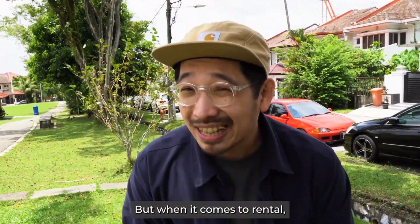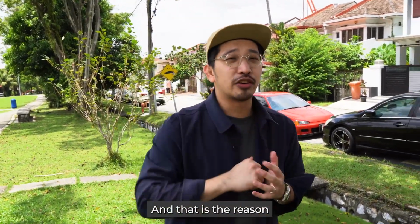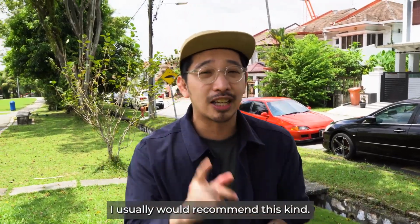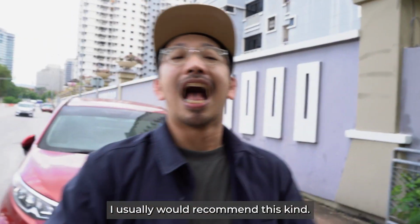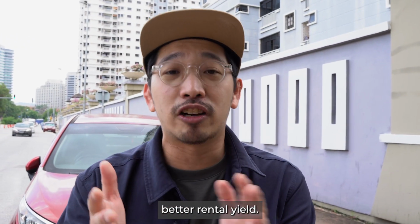But when it comes to rental, landed property may not fetch you that high of a return. And that is the reason why for your first property, I usually would recommend this kind. High-rise property. Usually high-rise property will generate you better rental yield.